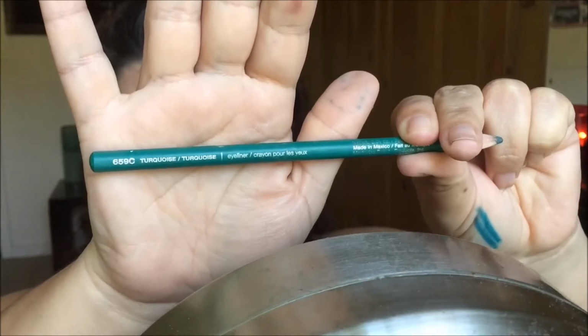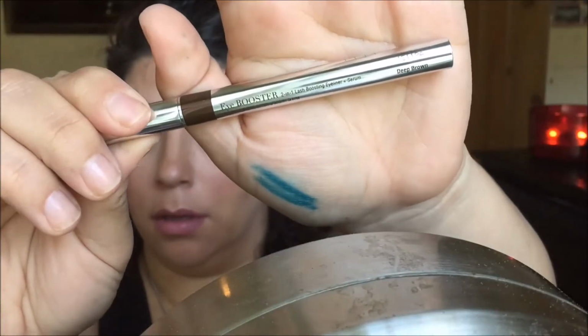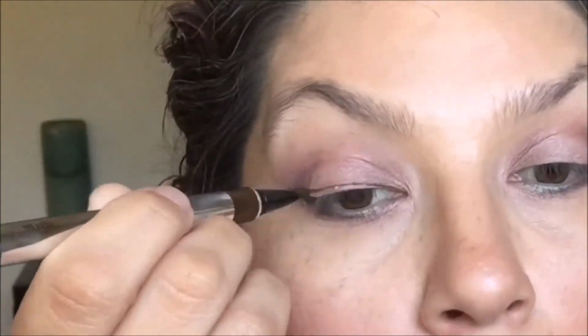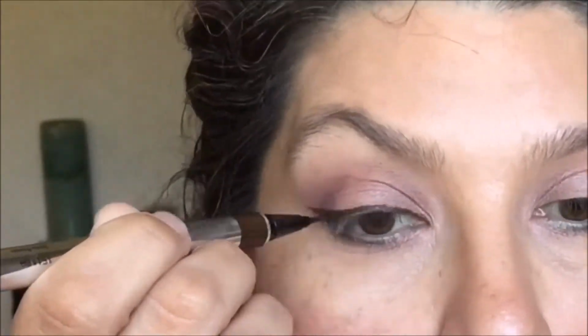Now I'm going to go in with the Wet n Wild Turquoise. This poor thing, it's so old. I need to get a new one. The color payoff is not that great, but it gave me enough to say, okay, I got some color down there. And now I'm going to use the Position Formula 2-in-1 Booster Eyeliner. I love this, guys. Only thing I kind of dislike about the brown is it's not as wet as the black, but it works just the same. I just wish it was a tad wetter.